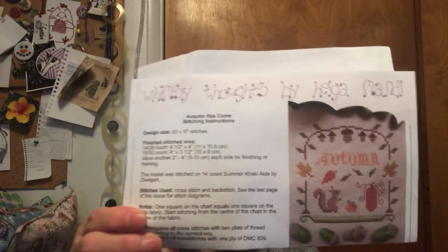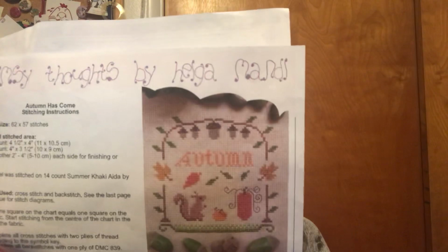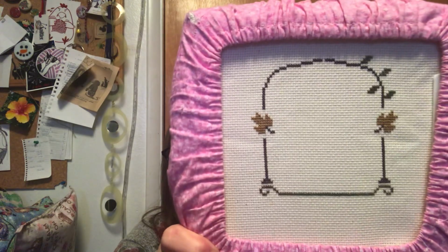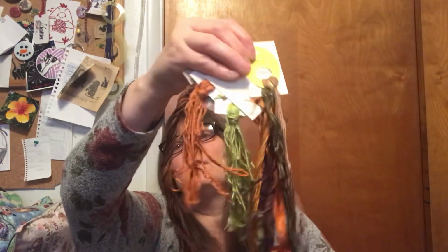Then I sat and watched some podcasts and saw Married with Stitches was talking about their squirrel along. So for Christian, this is the squirrel along. And this is Autumn Has Come by Helga Mandel. And I got this out of The Gift of Stitching, and it was their issue number 44, September 2009. So if you have the online magazine, it's in issue number 44. And this is also just on 14 count Aida, but I'm going to make a little pillow out of it. And I just pulled thread from my stash to do this, except for one color of DMC. So the rest of it is all just different colors. So that's what I'm working with. Because I have such a big stash of floss, I need to start using it up.